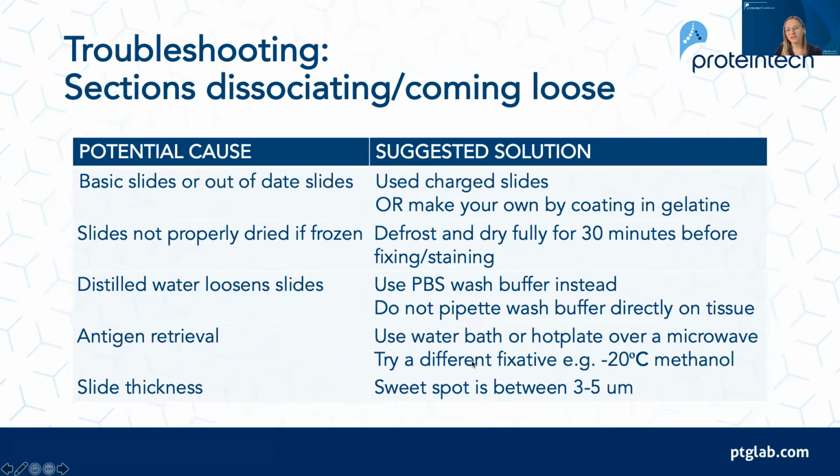And this is one problem that I used to face as well. I remember once watching all my brain slices float down the drain. So I know that this can be a big issue for some customers: sections dissociating or coming loose.